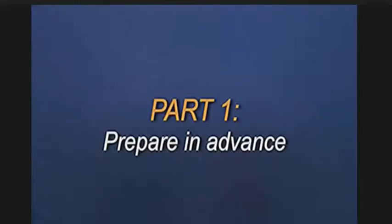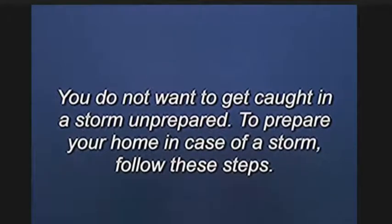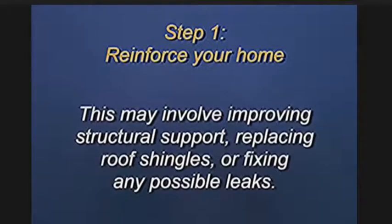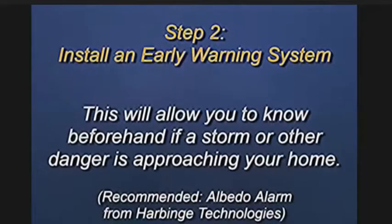Part 1, prepare in advance. You do not want to get caught in a storm unprepared. To prepare your home in case of a storm, follow these steps. Step 1, reinforce your home. This may involve improving structural support, replacing roof shingles, or fixing any possible leaks. Step 2, install an early warning system. This will allow you to know beforehand if a storm or other danger is approaching your home.